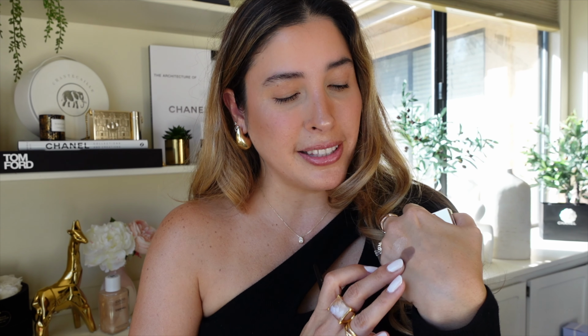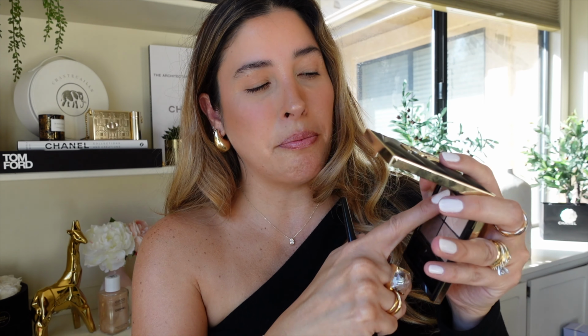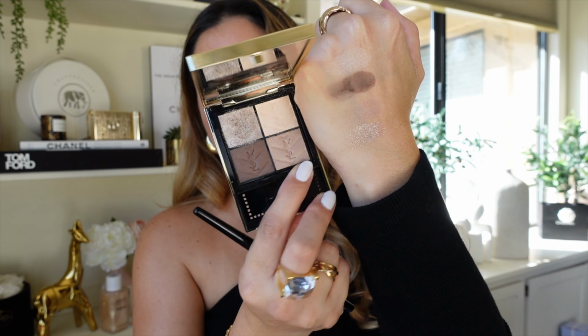It's very innovative. The matte shades are very creamy. The satins just have this cream to powder formulation that is fantastic. They blend like a dream, but then they have these wet eyeshadows. Oh my gosh, this is just perfection. I do have a full review on these YSL eyeshadow quads because these arrived in Europe and other countries before they made their way here to the United States.